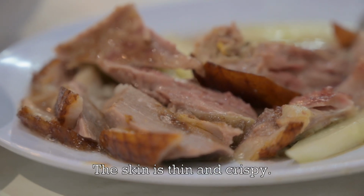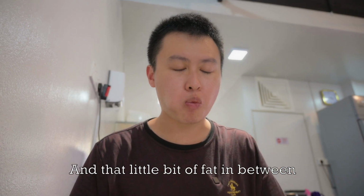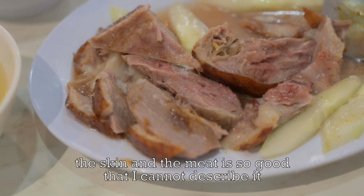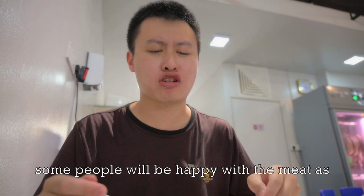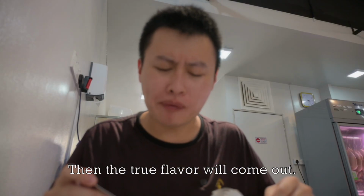The skin is thin and crispy. The meat itself is just tender enough, and that little bit of fat in between the skin and the meat is so good that I cannot describe it. Well, some people will be happy with the meat as it is, cause it's quite delicious already. For some, it's only when paired with this sauce that the true flavor will come out.